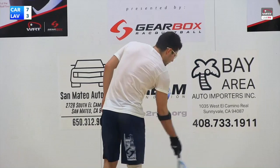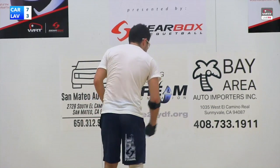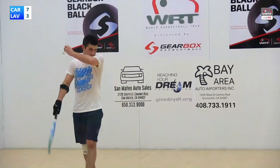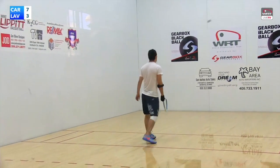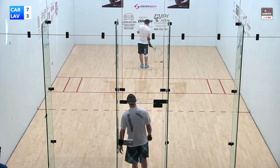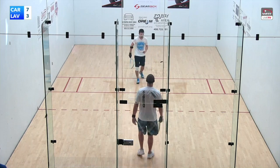And Danny again cleaning that court, probably just trying to make some time and get Cardona to probably slow down and see if he can build momentum. 7-3. It's going to be 7 serving 3. After a really long time in 3-3, and we have a 7-3 lead for Cardona, the biggest lead right now in game number 2, 4-point lead. And he's ready to serve again.